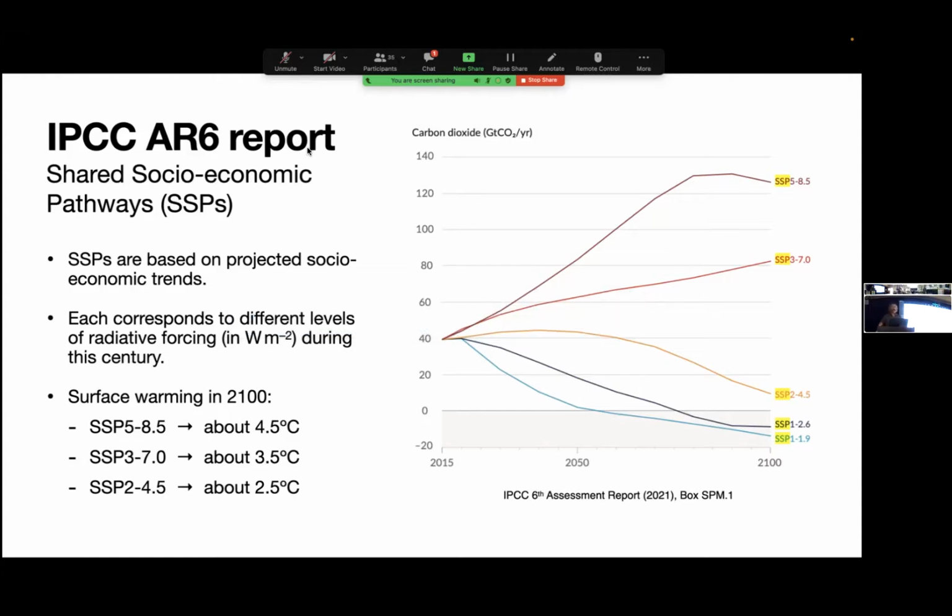Well, it seems that all the technical issues have now resolved themselves somehow. By chance. So here we have, let's see, where was I? Right. So we wanted to just provide some global context and look at what's coming out in the AR6 report. So just to give you a little background on terminology if you're not familiar.